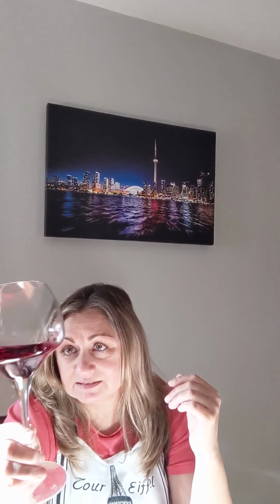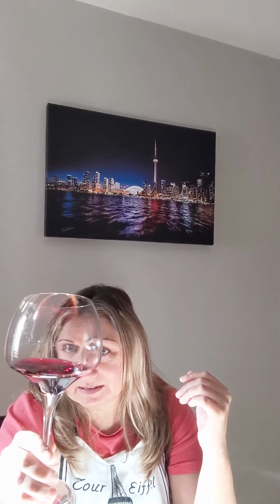So again, with reds, intensity and appearance is pale, medium, or deep are your options. With the color, your options for red wines are purple, ruby, garnet, or tawny. This is obviously not tawny, which is usually quite an older wine. This is a fairly new wine, so I'd be shocked if it was even garnet in appearance. But looking at this, I have to say ruby, I think. Kind of looks purple. No, I'm going to go with ruby. There, decisiveness, ruby.